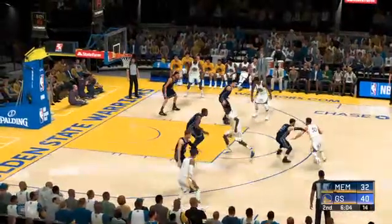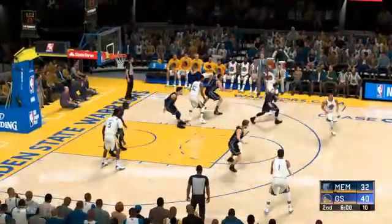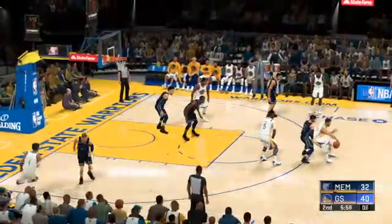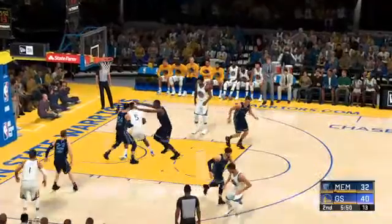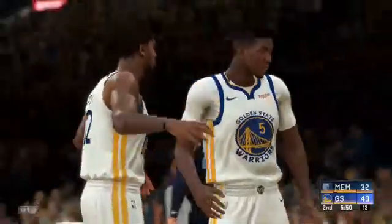Jones against Curry. Over to the wing. Some nice passing by Golden State here. Shot from 16. Here's Looney, and there's the whistle on the shot. Took the foul, shot misses.